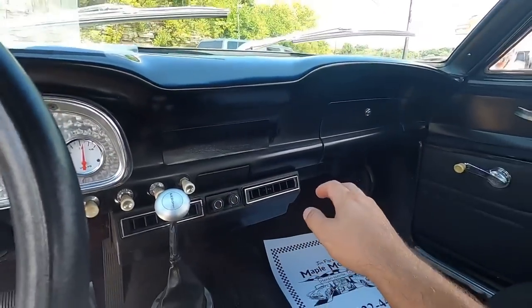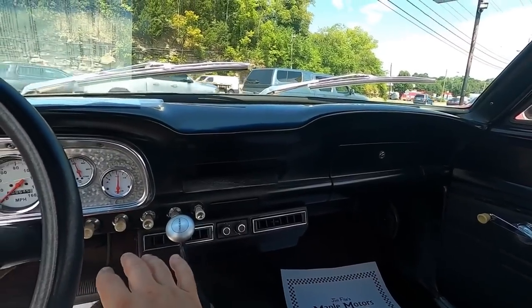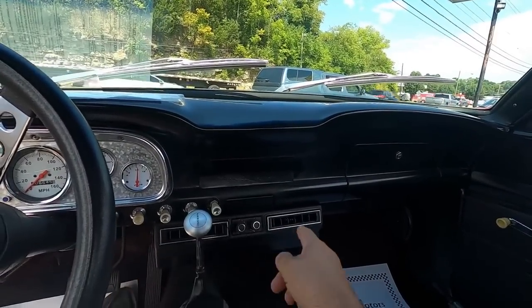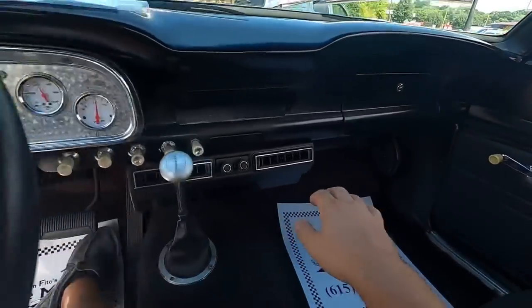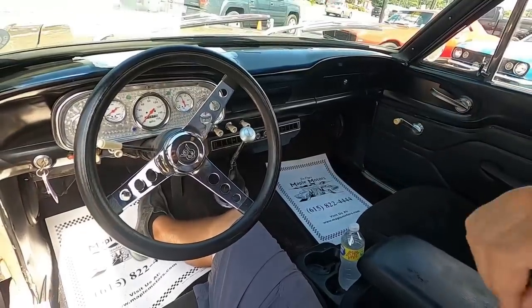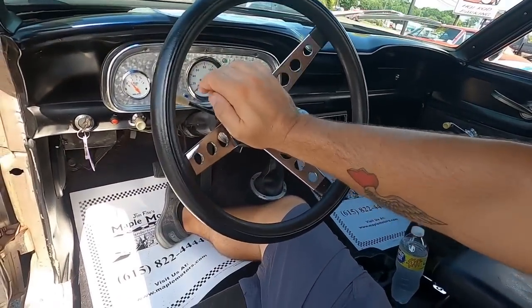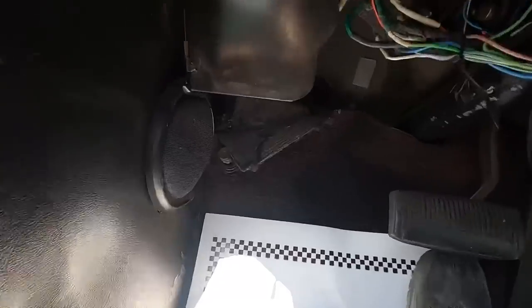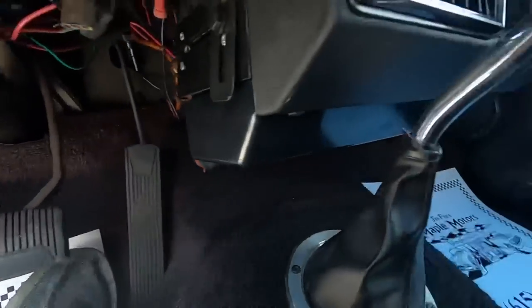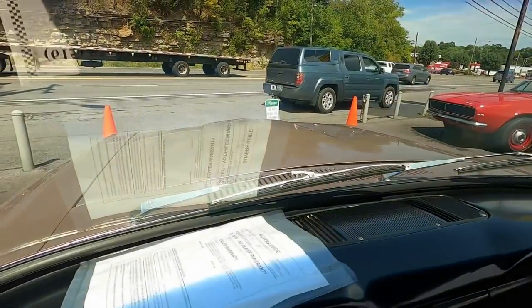AC, I just felt the compressor pull down on the motor. I don't know if it's cold yet, but we'll leave it on. It's blowing very hard. Hear that in the microphone there. But what about the horn? Did you place your bets? Nope, nobody hooked it up. Speakers in the kick panels, both sides. Let's hit the road.